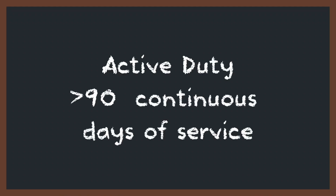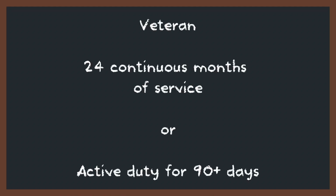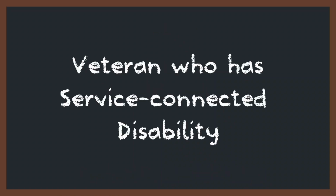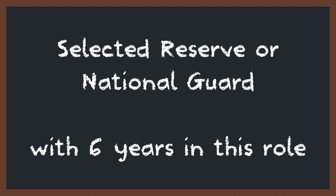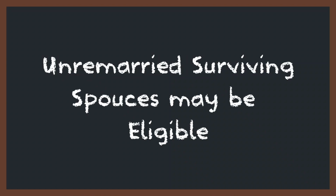To be eligible, you must be an active duty service member who has served at least 90 continuous days, a veteran who has served for 24 continuous months, or were called to active duty for at least 90 days. A veteran who has had a service-connected disability, or a selected reserve or National Guard member who did 6 years in this role, they all qualify for this loan. Additionally, unremarried surviving spouses may be eligible as well.